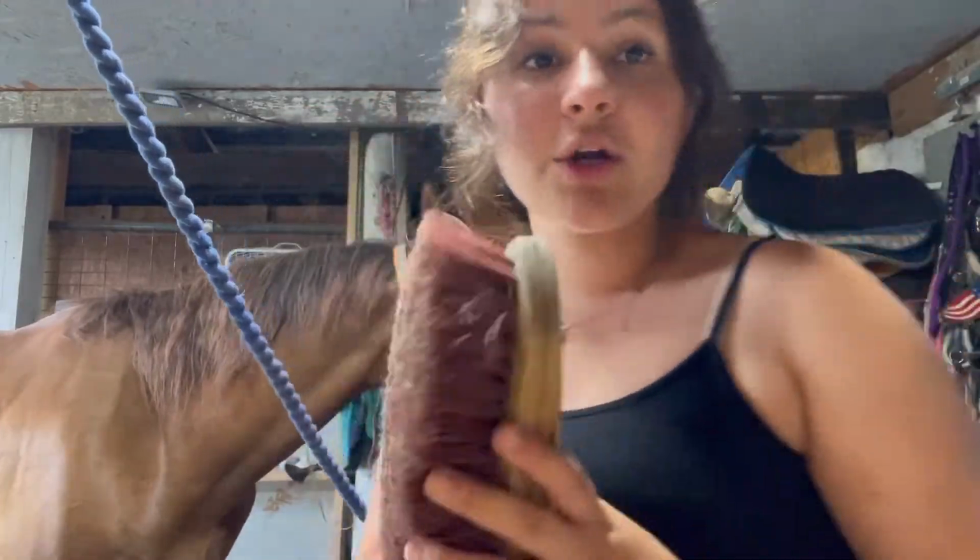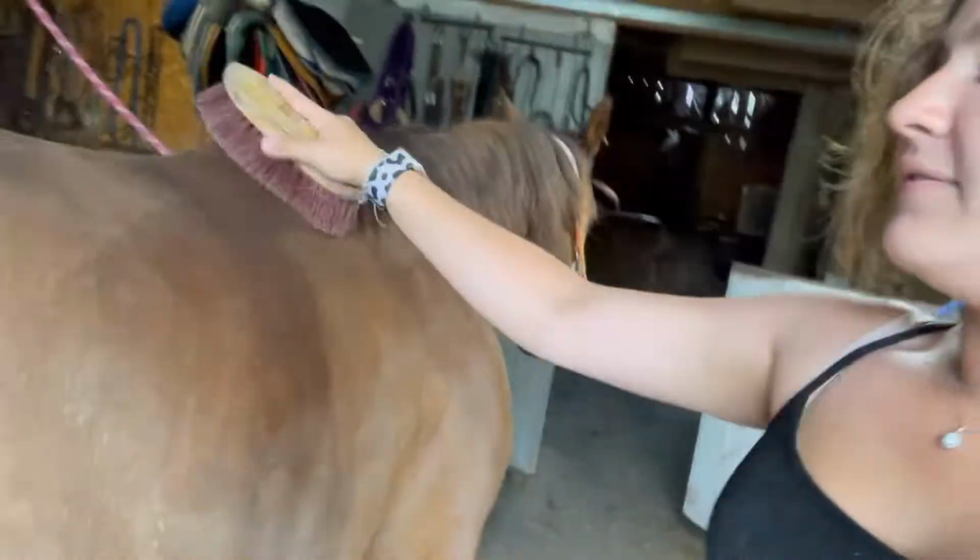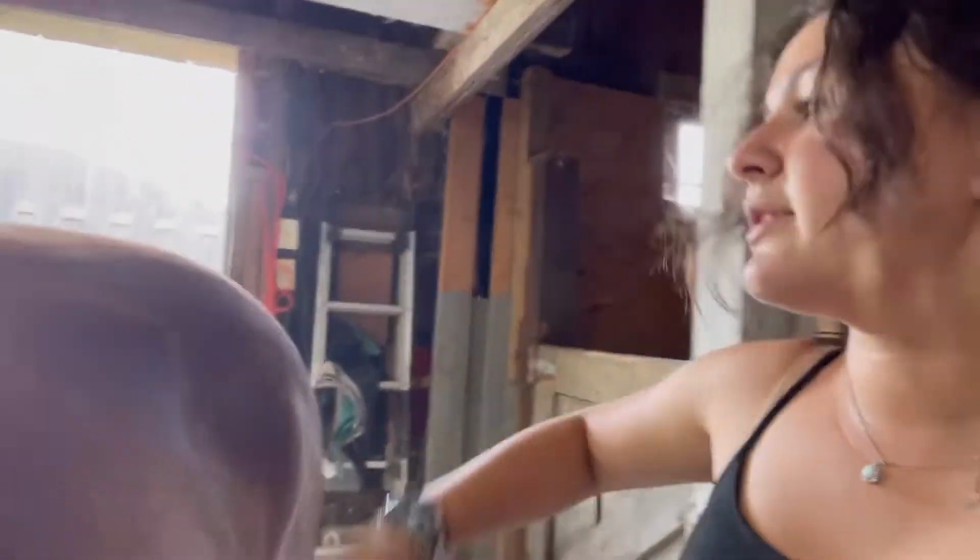I switched over to a hard brush, and now we're gonna brush him down with the hard brush. So I just kind of flick all the hair off of there. There's some spots up here that I didn't get, so I'll get that. Get up here. Make them look all smooth and nice. And then again, remember guys, under the belly.